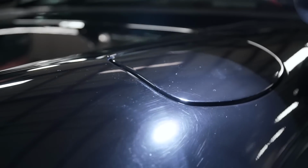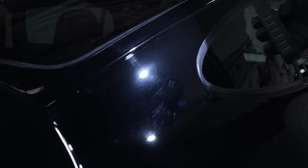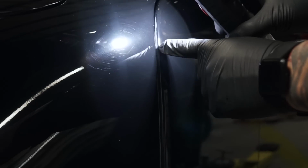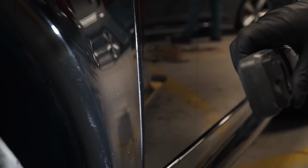There's a lot of scratches, and we can tell that another detailer has done something to this car, polished it or buffed it, because we have a lot of buffing haze on here that we need to remove. There is wax and polish in almost every single crack on the vehicle, so we're going to go through and remove all this old polish and wax and get that out. That's very unprofessional to leave there like that.